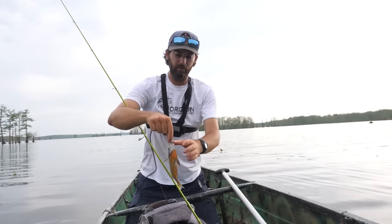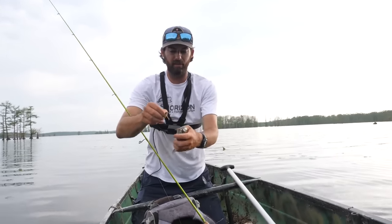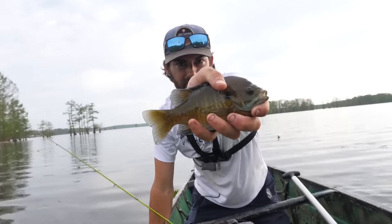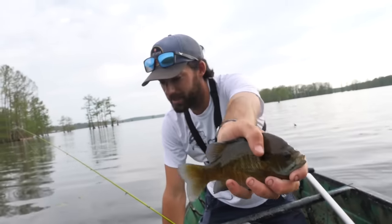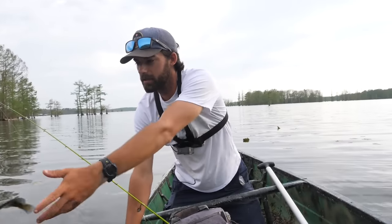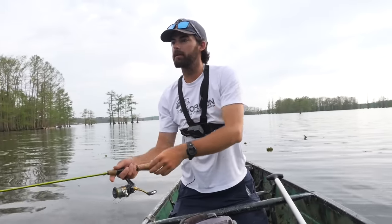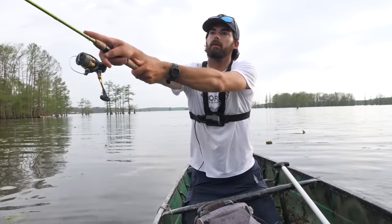But the ones we've kept are bigger than this, so we're going to try to keep with the model that we've already established in our fish basket. But that's a good keeper size bluegill. Oh yeah. We don't need a ton of these, so we'll just send him back. Fire this jig back out there. He bit it as soon as it hit the water. I'm sure y'all saw that, but let's see if we get another one.